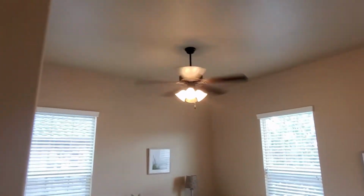As you can see, this oversized bedroom is actually made out of two bedrooms. Both rooms have closets, both rooms have ceiling fans.